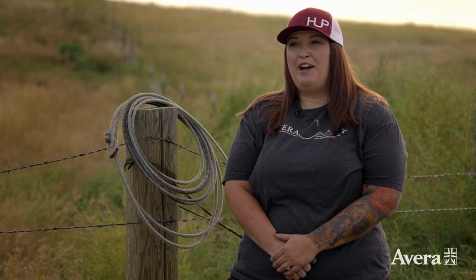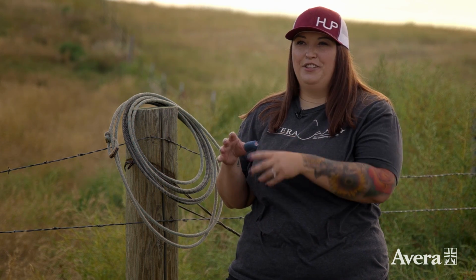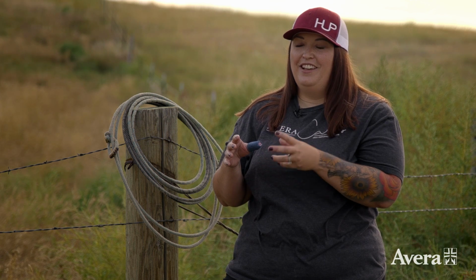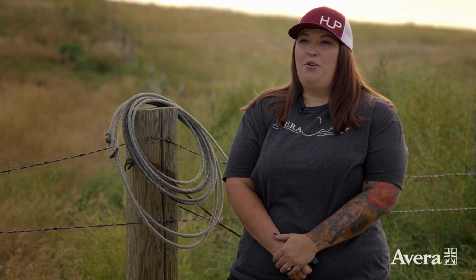When it first happened, I thought it was just a rope burn, so I went to go get my rope and I kind of did this because it hurt and I could feel it move within my roping glove. And I looked down and I could see that it was detached. And I thought, oh no.